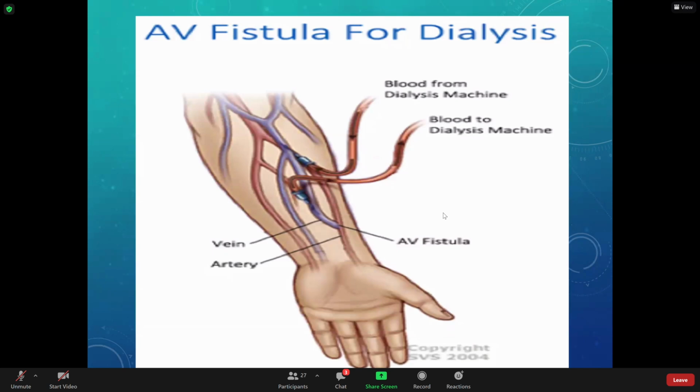This is called a fistula. AV, meaning arteriovenous fistula. That's what it stands for. This is surgically created, again, usually in this part of the arm or the upper part of the arm. What do you know about fistulas if you're the nurse taking care of somebody with a fistula? What are you not going to do in that arm?